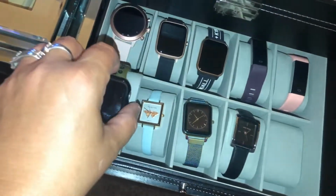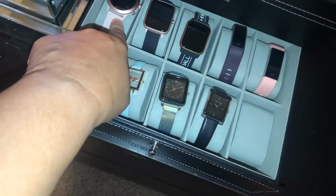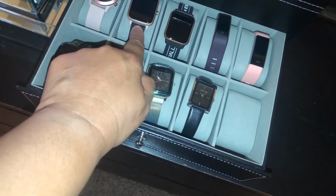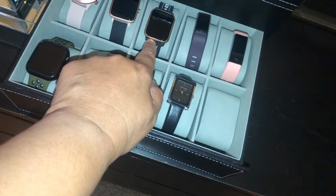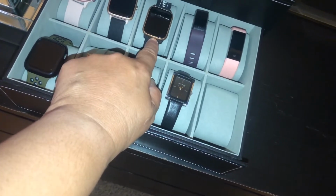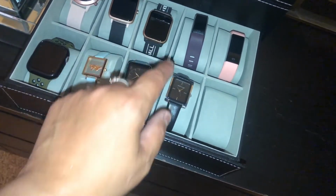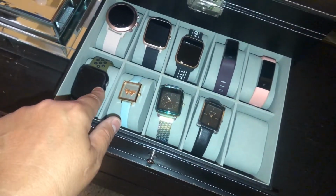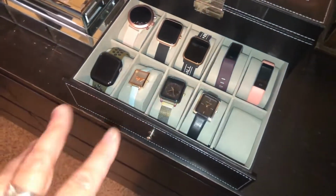The Michael Kors, if they had extra bands, it would be a little harder because it's a pin that you have to remove. You have to be very careful. And I think this would be the same. This one is the same as well. But this one, I figured it out. But the Apple Watch is the easiest band to change.